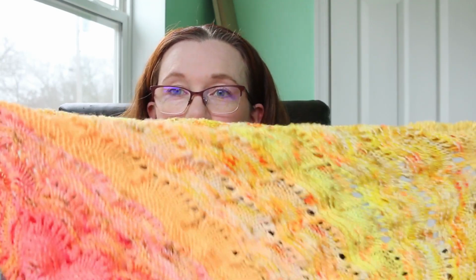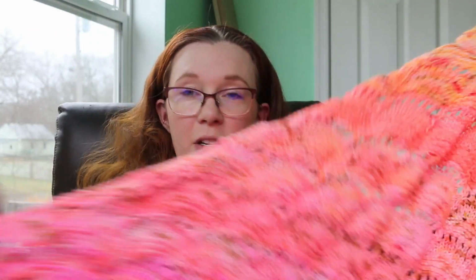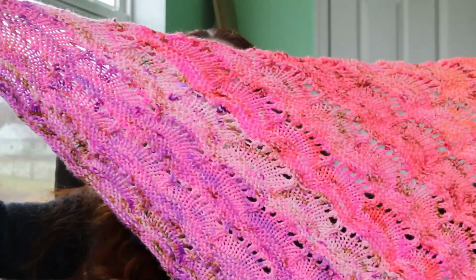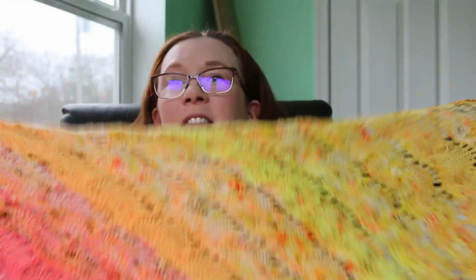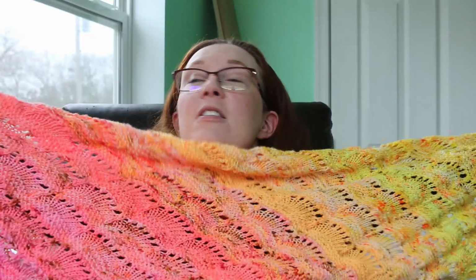I finished my Rapid Real Good by Amber O'Brien in the Pineapple Yarns 2022 calendar, Pineapple Coast. And I still have ends to weave in and to block this, but this is where it started. And this is where it ended. This is super long, and my arms are not as long as this, so my wingspan is shorter than this wrap, even unblocked. So it's super squishy and cozy.